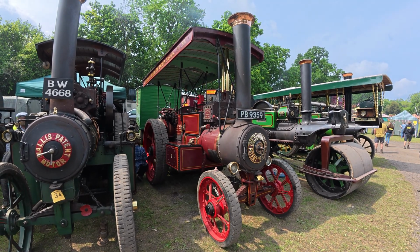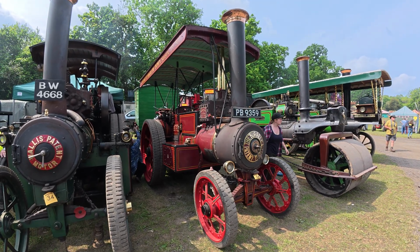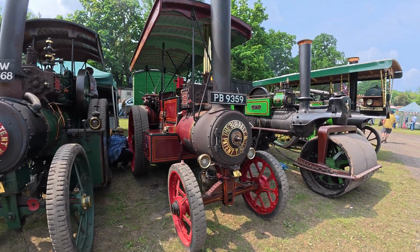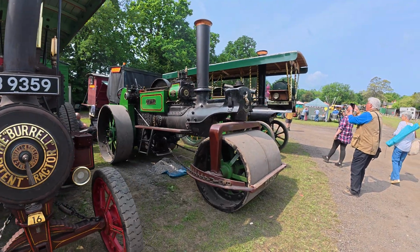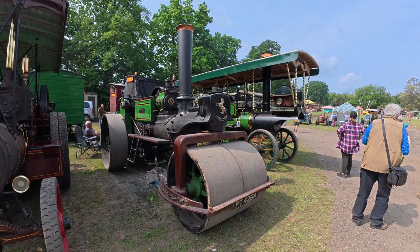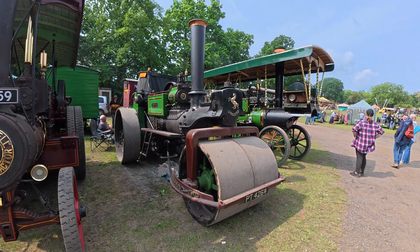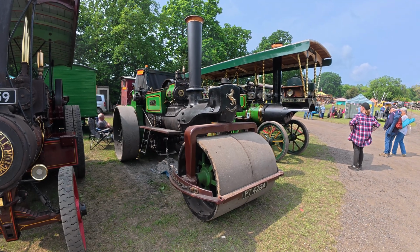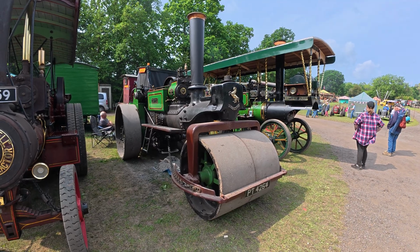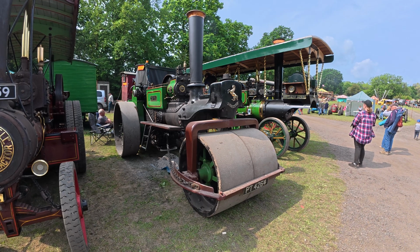So I've just spotted an Invicta steamroller called Sestria and a sign called the Southern Queen. If we go around here, I can get a view of this. This is an Invicta steam engine, an Invicta steamroller. They would have used these to help fix the roads. That Netherfield road I nearly went down earlier, they might need it down there, because that road was awful. And roads used to be awful before they had this.